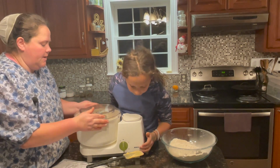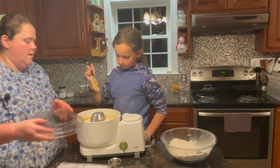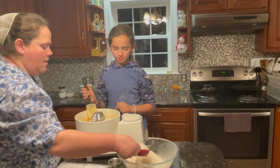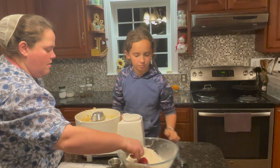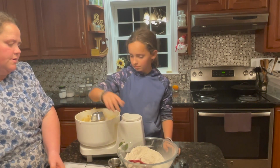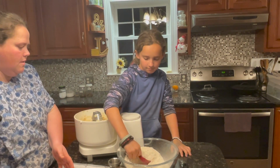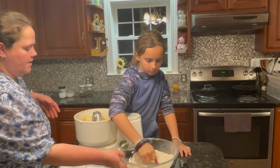Alright. Last step. Alright. Scrape down the sides for me, please. Here you go. Alright, now we're going to gradually add the flour to this. Alright, that's about half. Here, just mix it up. How many cups? Probably could jack it all in, because we're using a Bosch. If it's a KitchenAid, I would take my time.